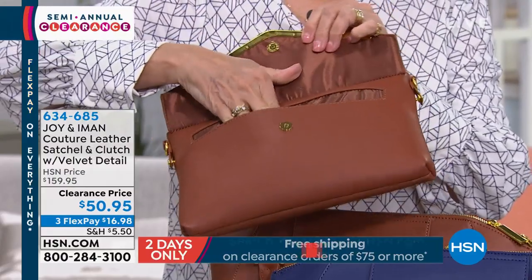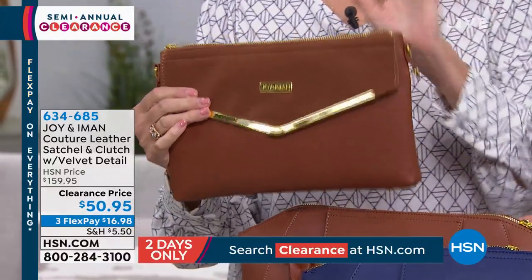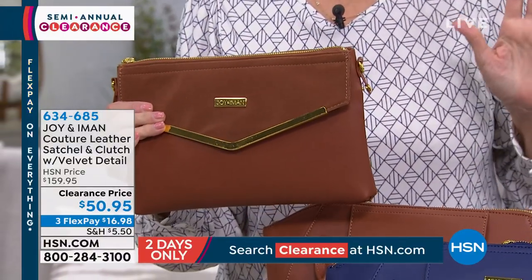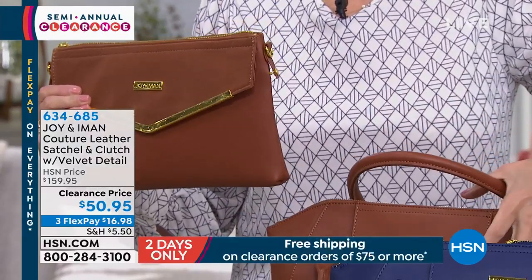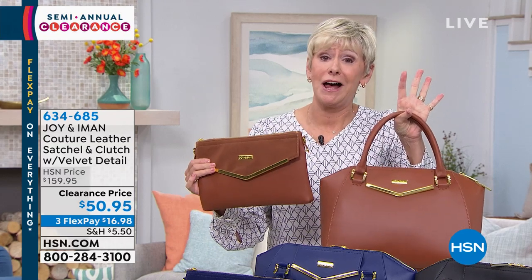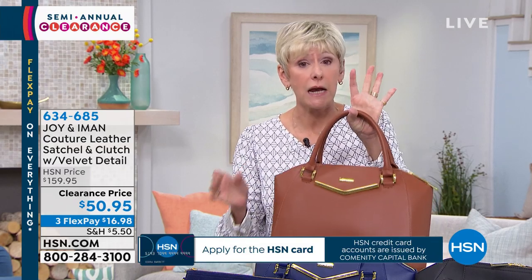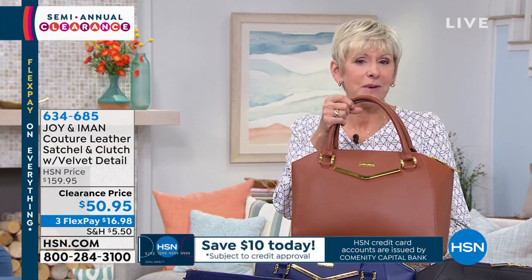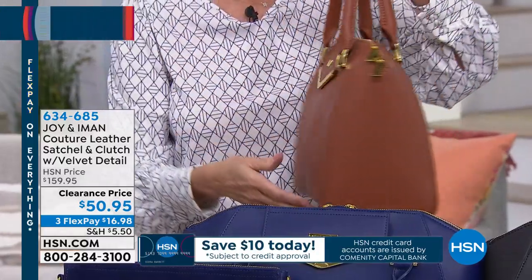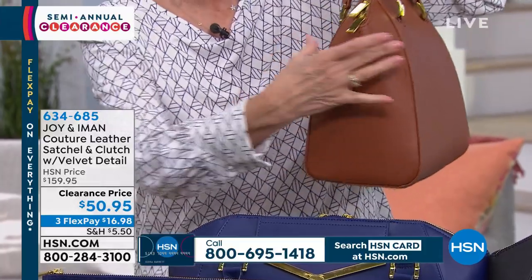Deb, there are so many details. Can you take us on a tour of all the little pockets and great little gizmos this has? I would be happy to. Now, this is the final collaboration that Joy and Iman did together, and they really gave us a great duo of beautiful bags. You're getting both of them. This is the remaining quantities, and of course, once they're gone, unfortunately, they're gone. But what you are getting with this set today is a gorgeous, classic, iconic, big girl bag. We call it the big girl bag because all of the ladies who can do with a bag like this, this gorgeous satchel. Look at how beautiful the workmanship is.